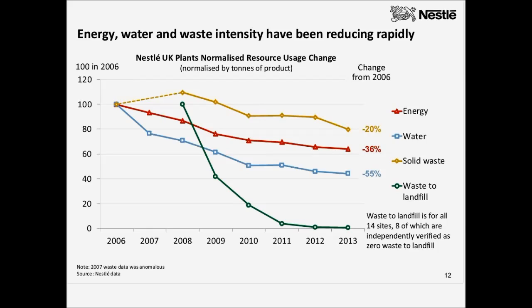And again, we've seen that reflected across all our sites to some extent, but with some sites, particularly the Newcastle site over the last couple of years, really leading the charge on that one. And you would see, for example, on an energy perspective, just in the last 2 years, we've reduced our energy intensity by 30% and our water intensity by another 26%. So some significant reductions coming through.